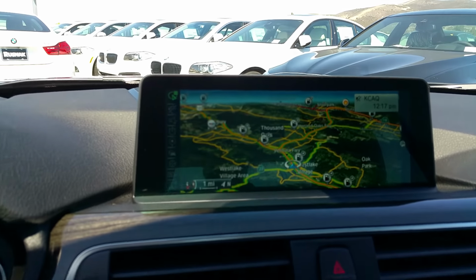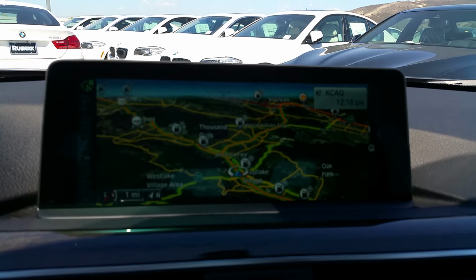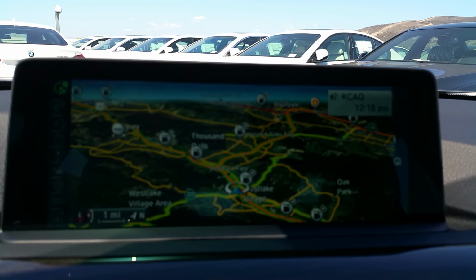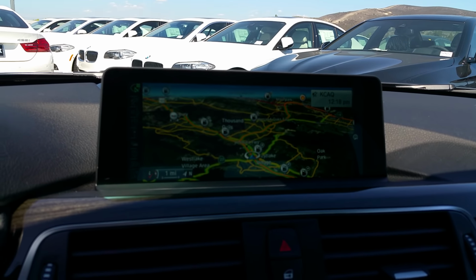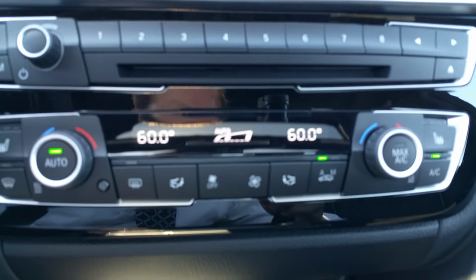Now the navigation unit, our iDrive system, has been upgraded to new hardware, with faster startup for the nav and also the voice command system. Also, it has over-the-air updates for our system, so that's nice, instead of having to do your own physical update or having it brought into service and having an update.